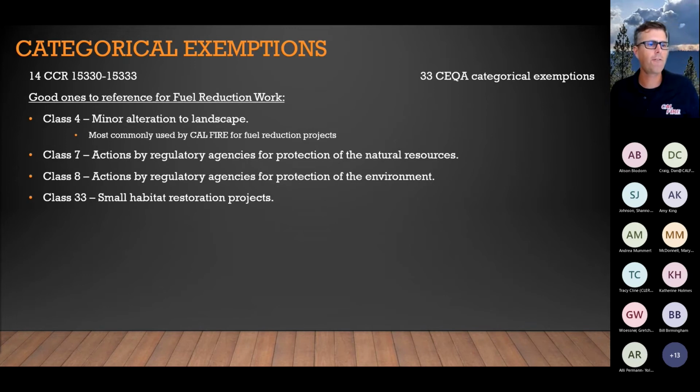For an example, a class 4, a minor alteration to landscape, that's probably the most common one that CAL FIRE uses for fuel reduction projects, but it might not be the most common one a different agency chooses to go with. So class 7, class 8, and class 32, or 33, are all good categorical exemptions that could be used to fit fuel reduction work.